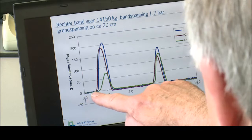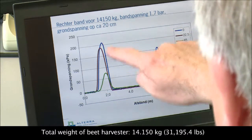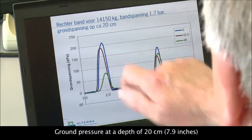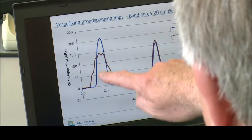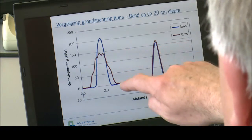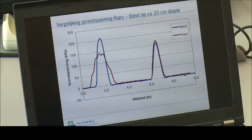If we next examine the tire, we really see here that the middle one is truly higher than 2 bars. Therefore, this is 200 kilopascals. And here, the green, blue, and red ones are shown. If we compare the two, that is, the blue is therefore the tire in this case, and the red is clearly the track. You can clearly see that difference of more than 50 kilopascals or more than half a bar.